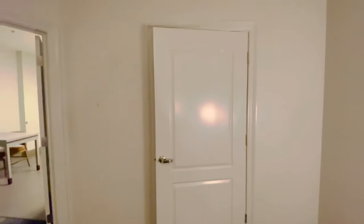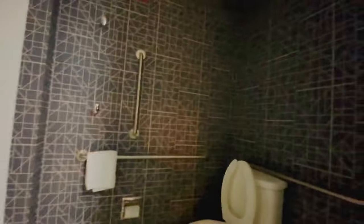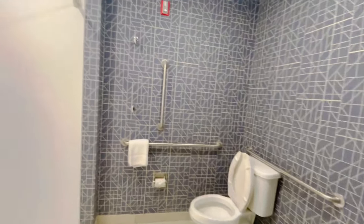Okay, so let's look at our bathroom. One of the things we like about this bathroom, even though it's only one, is there are two doors and you can access the bathroom from the bedroom area here. And I'll show you how you can get in from the kitchen. Okay, so here's the vanity. Oh, it's so spacious, y'all. It's absolutely gorgeous. I'm excited. We won't have to compete for space. And look at the wallpaper. Oh, I like it.